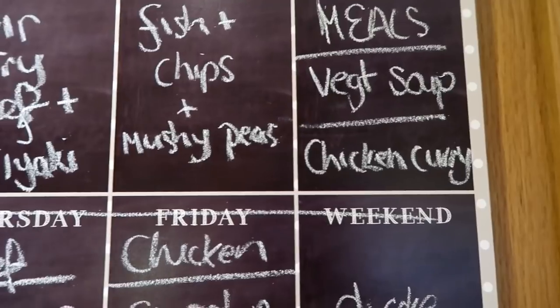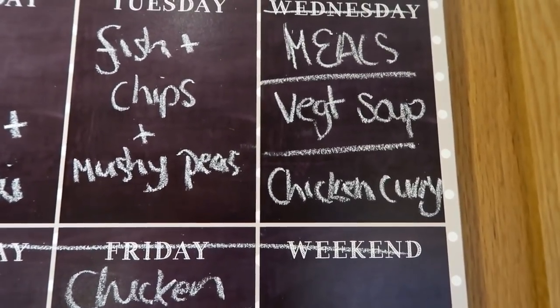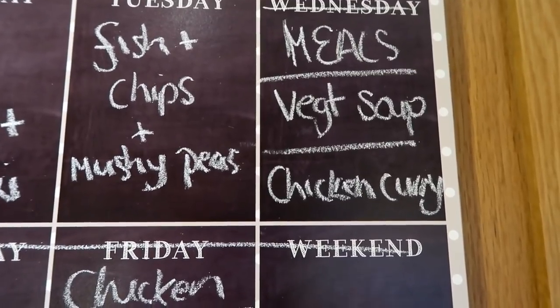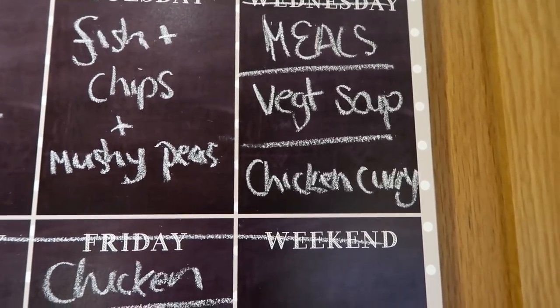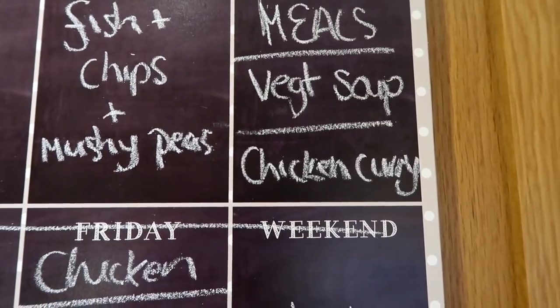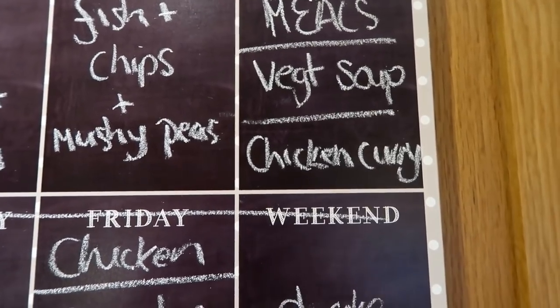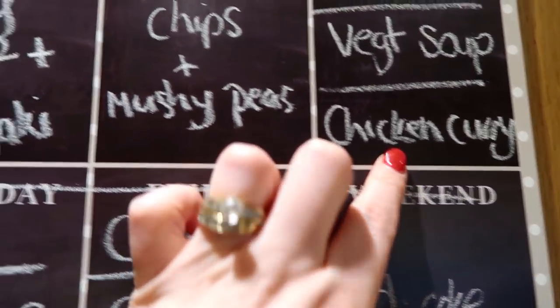So for the meals, I've got a chicken, and I'm going to do that up so that I can make some stock, and then I'm going to make a vegetable soup, a big vegetable lentil soup, and that should do a good 10 to 12 portions, and then a chicken curry. I'll shred down the chicken and make a nice chicken curry. I'll probably do a chicken korma or just a mild chicken curry that everyone will eat, and it freezes really well.